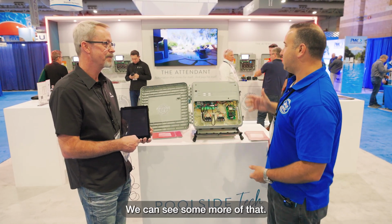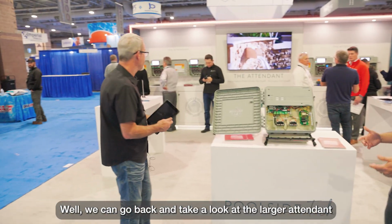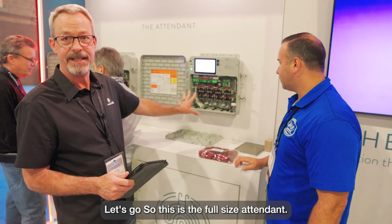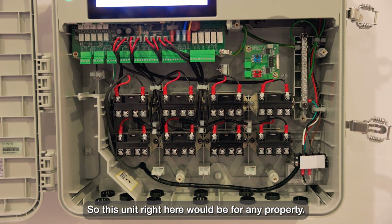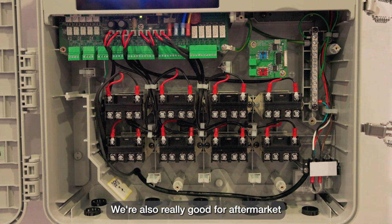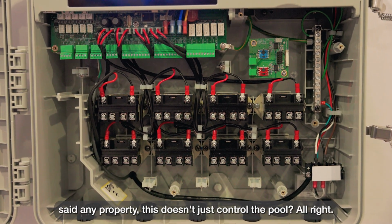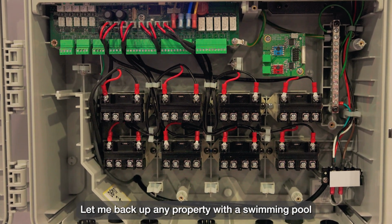Yes, absolutely. I can't wait to see some more about what else we have here. We can walk back and take a look at the larger Attendant. Okay, let's go. So this is the full-size Attendant. That was the mini that we looked at first. So this unit right here would be for any property, basically. We're really good for new installation. We're also really good for aftermarket. So you said any property. This doesn't just control the pool? All right, let me back up. Any property with a swimming pool.